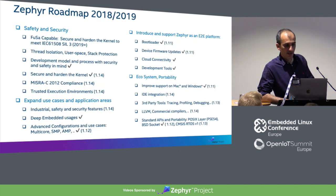So the features for the next year, or what we have accomplished: obviously safety and security are top priority, but there are a lot of other things going on at the same time. So it's not only about that. We really need to address that end to end, when it comes to compilers, to IDEs, also to connectivity features.